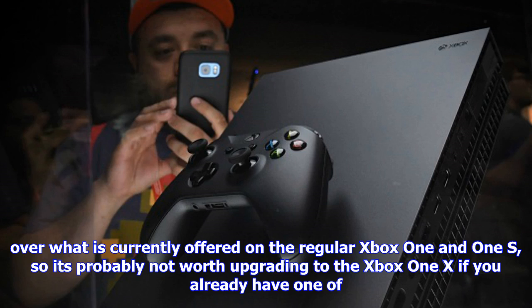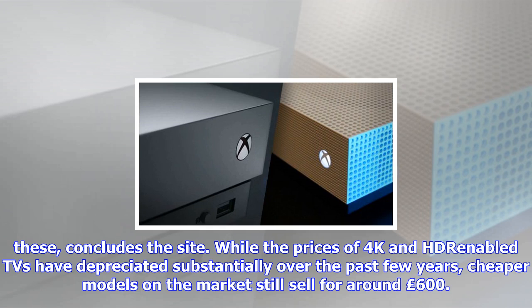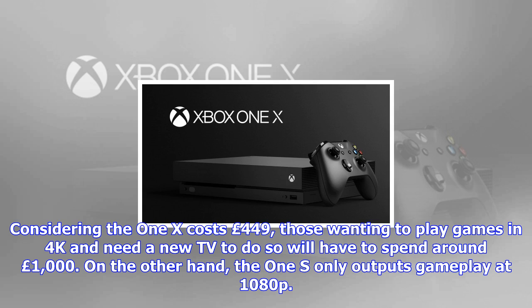Business Insider says this feature reduces the look of harsh edges around characters and objects, while some games may even pack more detail in when supersampling is enabled. Nevertheless, these are small improvements over what is currently offered on the regular Xbox One and One S, so it's probably not worth upgrading to the Xbox One X if you already have one of these, concludes the site.